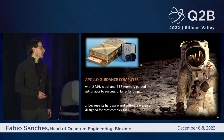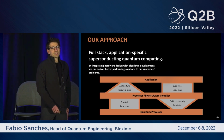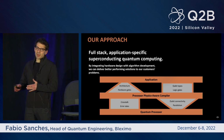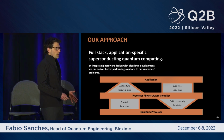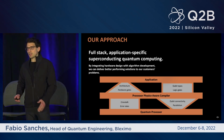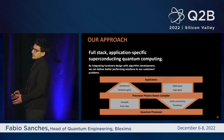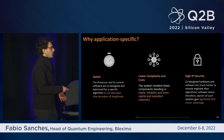So the reason we bring this up is because this is really what Bleximo's vision is. Bleximo was founded as an application-specific quantum computing company. The hardware that we use is based on superconducting qubits, but the idea is that if we integrate the hardware design with the algorithms that are going to be run on it, we can deliver better performance. And I'll give an overview.